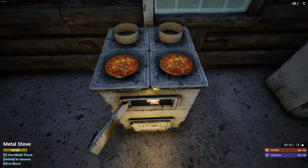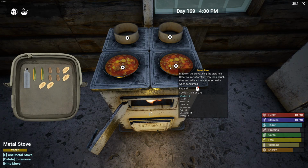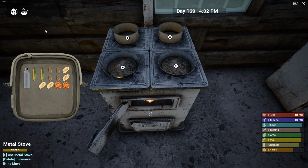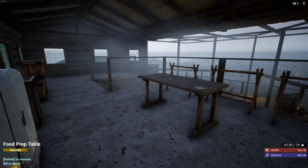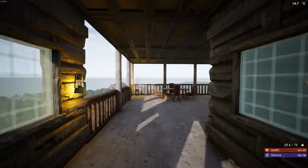Oh, and look at this. You have a stove. Oh, look at that meat stew. That looks so good. Oh my gosh, that is so good. Let's not waste any of that fire. I can light that up later. So there you have all that set up in here, right up in the kitchen. And now let's go take a look at this private apartment.